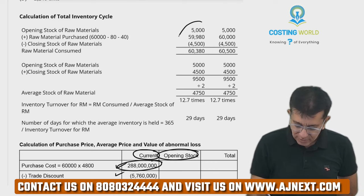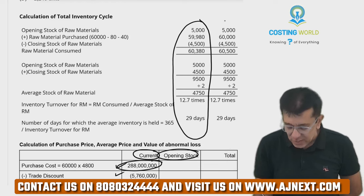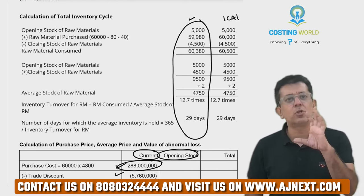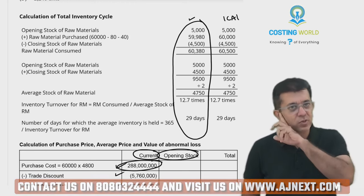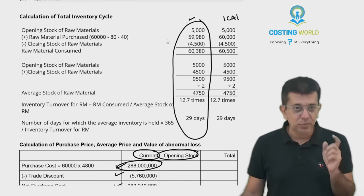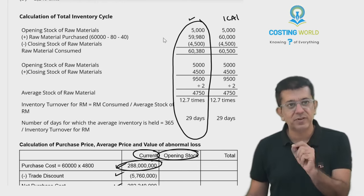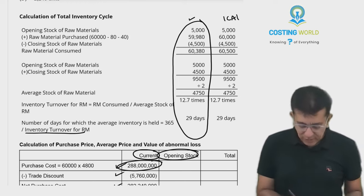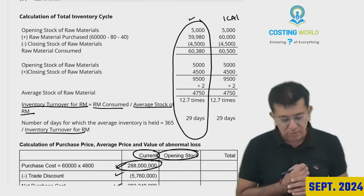Let me give you this answer first, then I'll give you the other answer. I think ICAI will be doing this, but I think this makes more sense, although coincidentally the answer is the same in both cases because there's only a small difference. First, I want to compute the average number of days for which inventory is held. That is 365 days divided by inventory turnover for raw material. How do you compute inventory turnover for raw materials? It is raw material consumed divided by average stock of raw material.